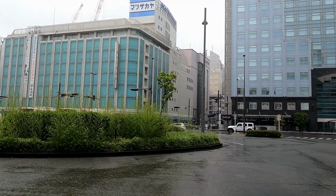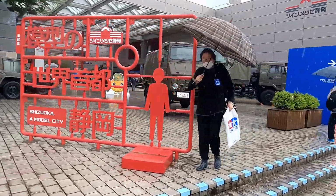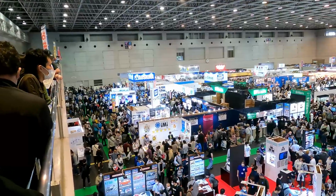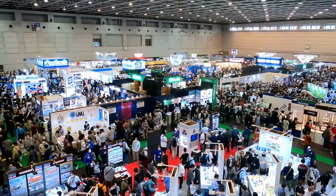Unfortunately, on the day of the event, it was pouring rain outside, and having spent most of my time the night before preparing my gifts, I was woefully underprepared. But once I got inside, I was greeted by one of the most excited and happy crowds of like-minded nerds I've ever seen in my life.